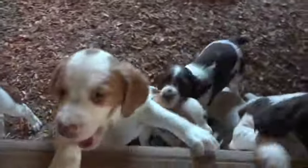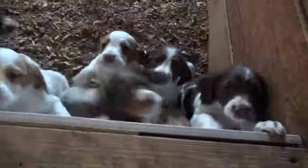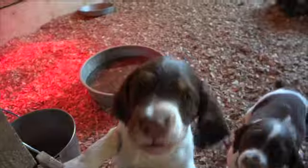And then there's the one that Virginia picked. We call him Big Bullet. He's got lots of orange and white. And then I don't remember the rest of it. Oh yeah, there's a little girl down here who's a tricolor, and she's been picked out also, and maybe by me.